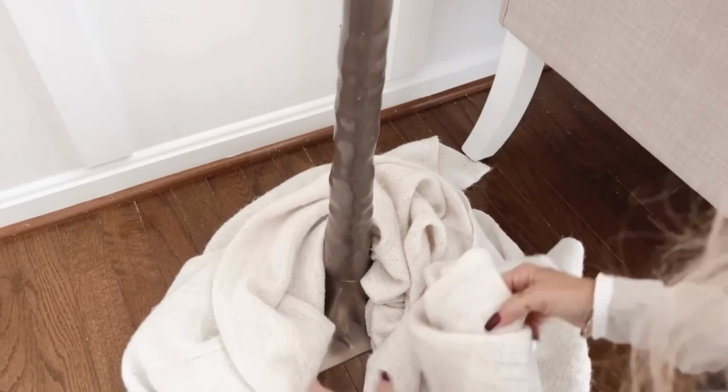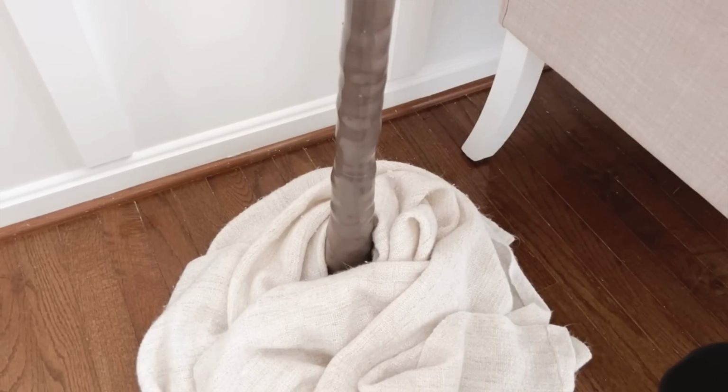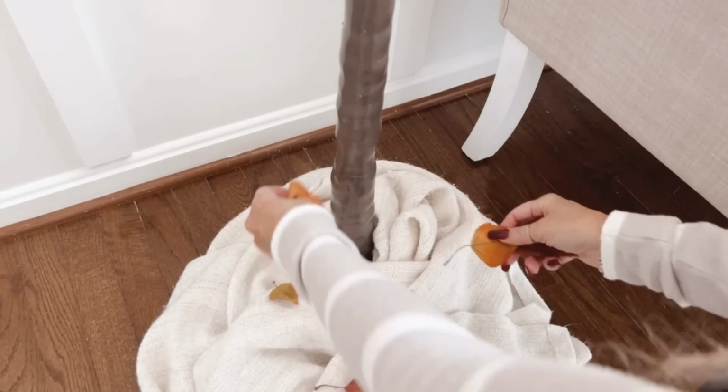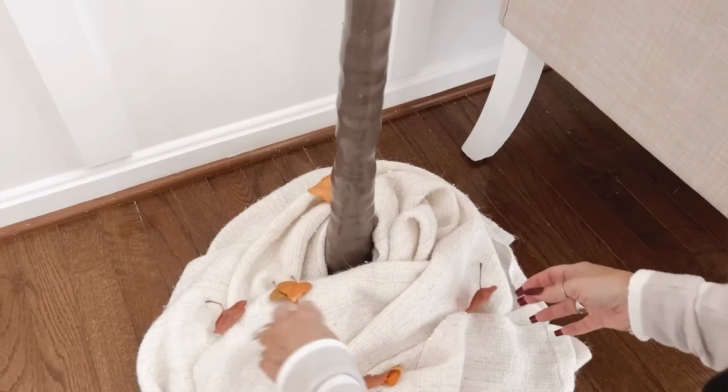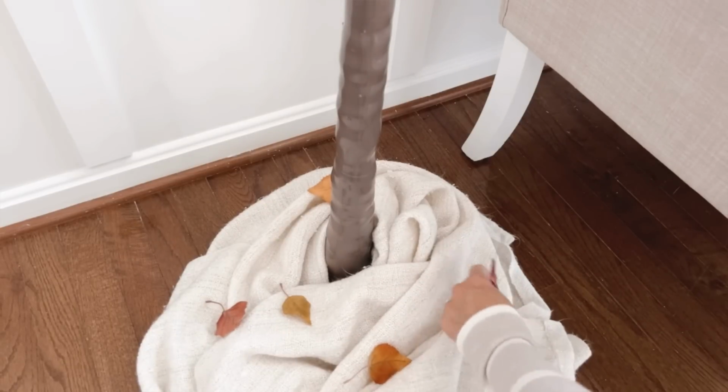I'm just gonna take this thread that I have on hand, wrap it around the base, and then just scatter a few little leaves like they've fallen from the tree. What do you think? You think that'll work?